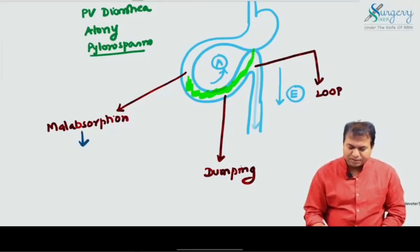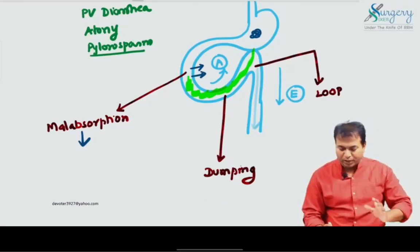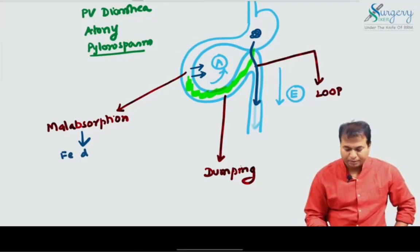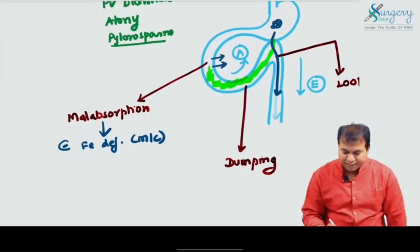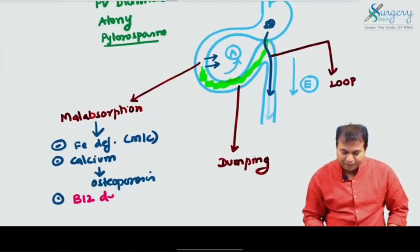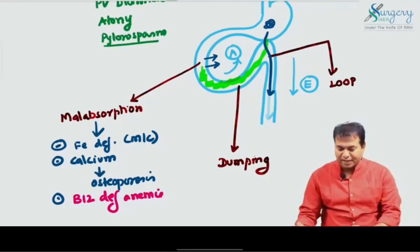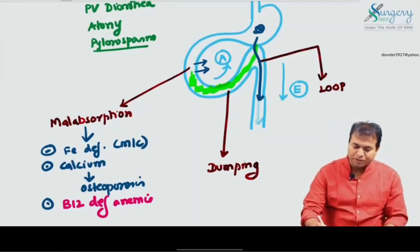Malabsorption. Because of GJ, the food particles containing iron and calcium, which are normally absorbed in the duodenum, are not absorbed well now, so they go directly here. Therefore iron deficiency anemia is the most common complication of gastric surgeries, especially after gastrojejunostomy. You can also see calcium deficiency resulting in osteoporosis in the long term. These cases may also have B12 deficiency anemia. So iron deficiency anemia, vitamin B12 deficiency, and calcium deficiency leading to osteoporosis are all complications due to bypassing the duodenum. Please remember the malabsorption complications.